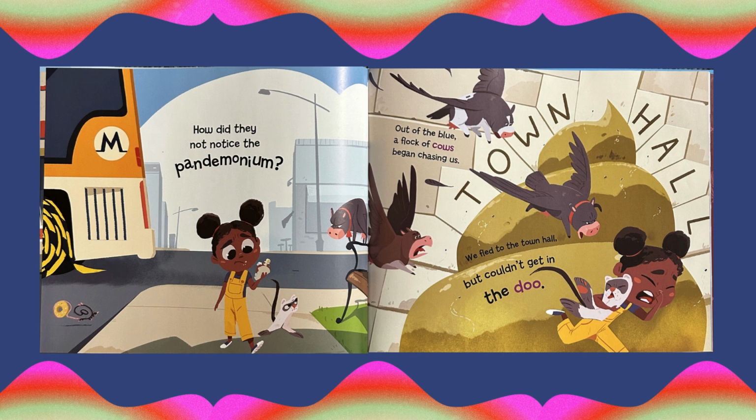Out of the blue, a flock of cows began chasing us. We fled to the town hall but couldn't get in the dew.